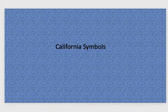Okay, California also has symbols. And this first one, there's more than one of these. This is a, did you say it? A mission. And this one is called Mission San Juan Capistrano. And it's in San Juan Capistrano. And there's several up and down the coast of California. Maybe you've seen our 4th graders build missions. And you learn all about the history and how they came to be in California. But missions are definitely a California symbol.